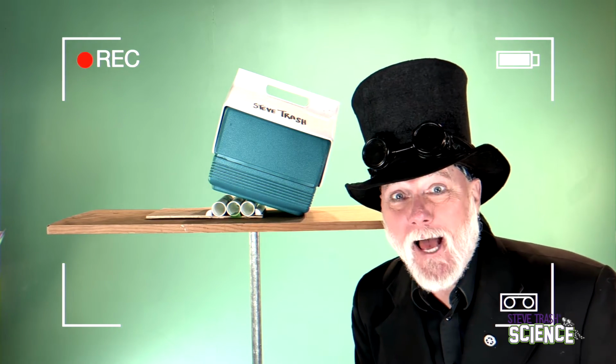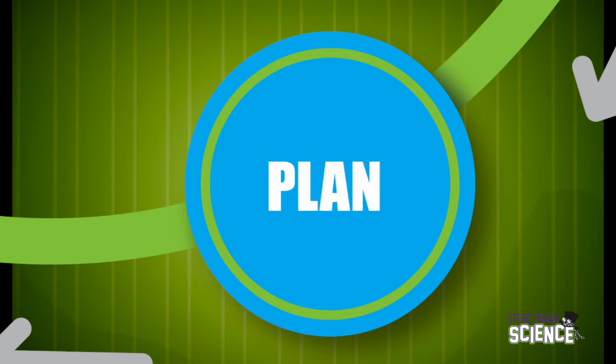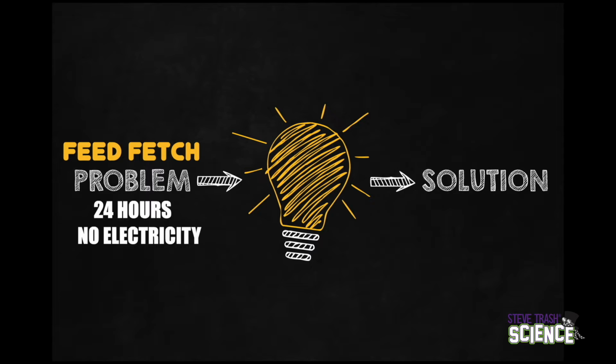Let's go to the next step, right there. Plan and select a probable solution. I think the ice chest out of balance is a pretty good idea. Probably easier than the teeter-totter plan. So I'm gonna go with ice chest out of balance.